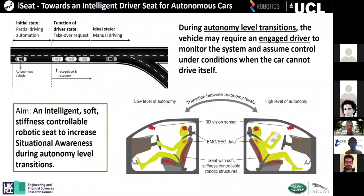So we propose a new interface design for highly automated vehicles, measuring the situational awareness of the driver through physiological and behavioral sensors, giving appropriate feedback through a soft robotic driver seat, acting as a co-pilot, and by that allowing safe, coordinated, and timely transitions between different levels of autonomy.